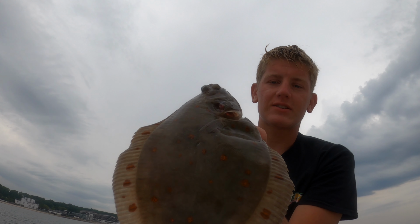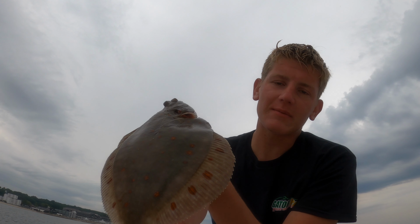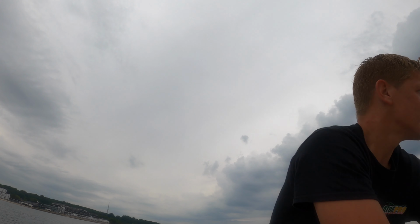Try to brighten up the mood a little bit, I'll show you the fish. These things are very, very common around here. This is basically an average size one. They get pretty big actually, but that's about an average size one.